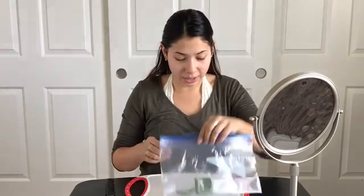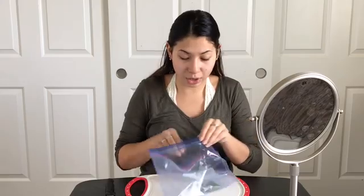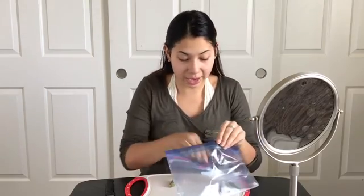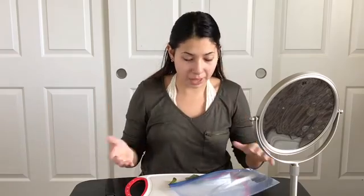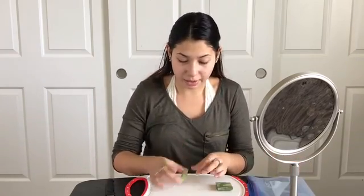So first I want to start off with cutting my aloe vera. Since I just finished washing, my face is dry now. The texture of my face right now is very smooth, and by using the baking soda, that's what I was hoping for, that my skin would be very smooth.